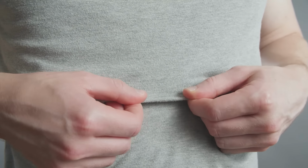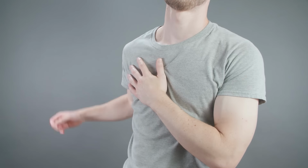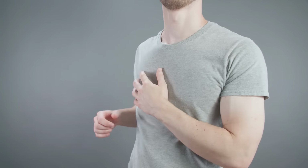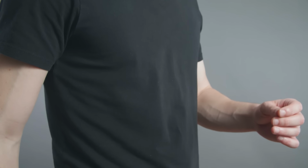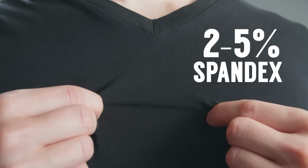Also, if it's a cheaper, lower quality cotton, it can feel restrictive and can even cause hot spots in those close fitted areas. Me personally, I like to look for t-shirts that are blends. Using about 2 to 5% spandex, this is going to give you an overall better fit.